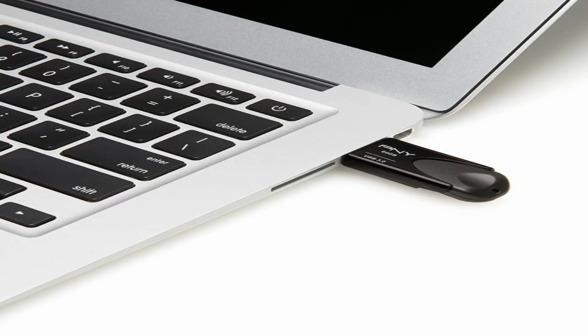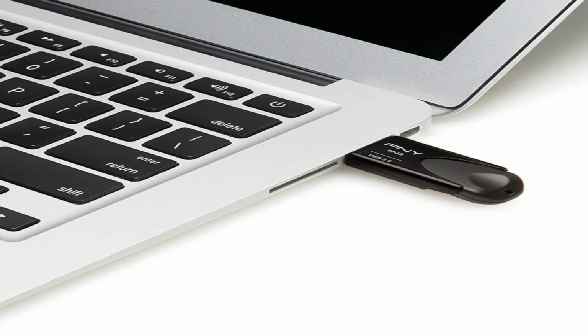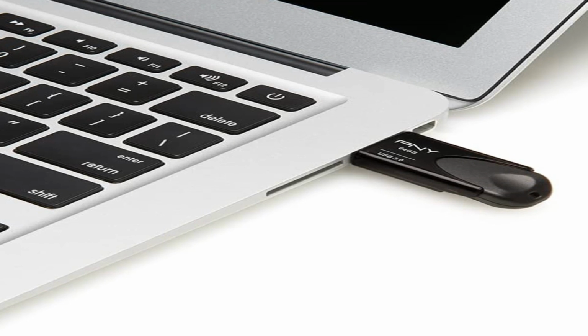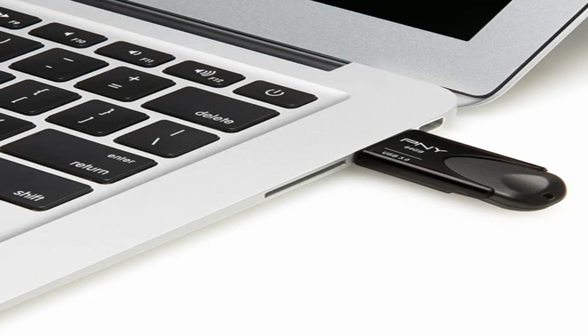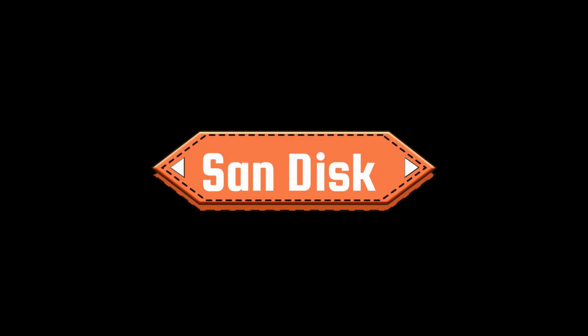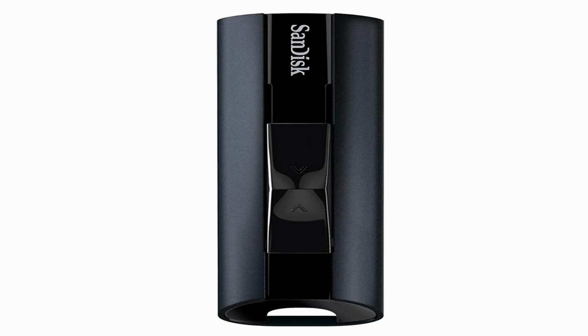Compare this to other sliding mechanisms, like that seen on SanDisk's Cruiser range, which can easily slide in and out with one hand. It's a small thing, and it ultimately depends on how often you plan to move the drive around in the first place. Still, it's worth keeping in mind. The number 1 on the list is SanDisk.